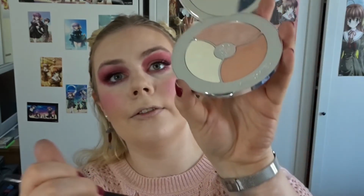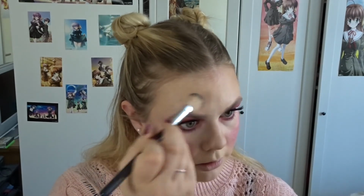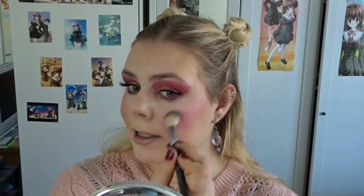For highlighter, I'm going into my Guerlain, what is this? Oh, this is also the Météorites Pearl Dust palette. I'm going into the pink shade over there. This also helps tone down the blush a little bit. I think it's okay. I kind of like it now.